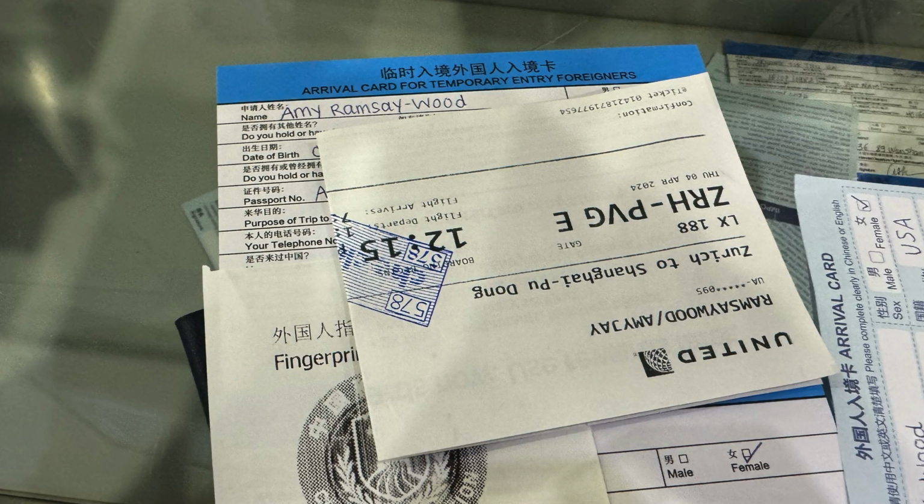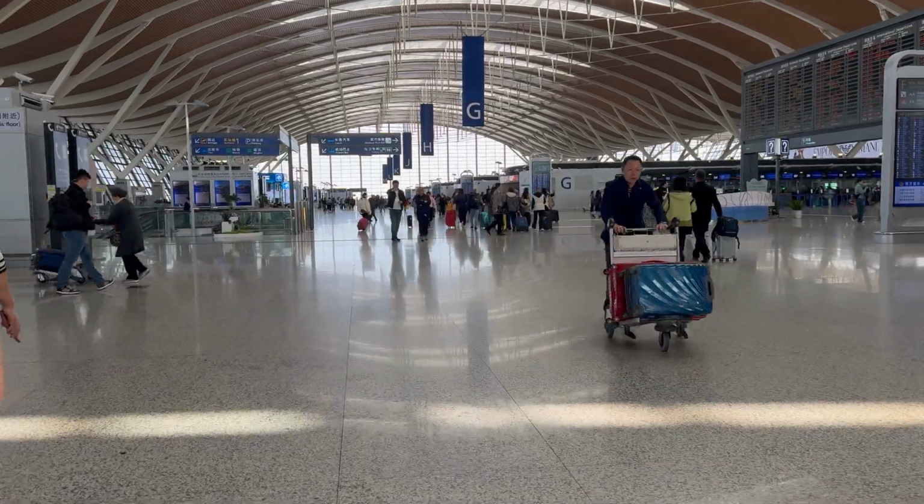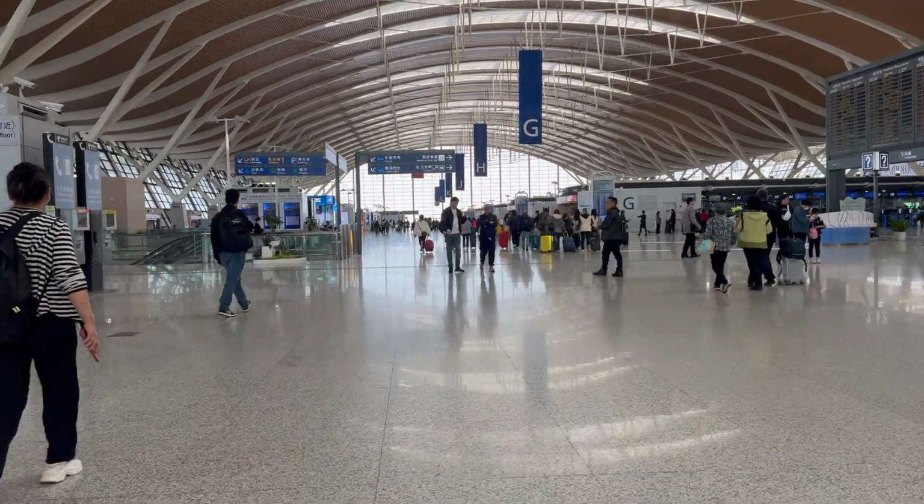Then you're going to want to fill out this form before getting in line. It's blue at the top and says arrival card for temporary entry foreigners. This seems to be an underutilized way of traveling to China, so just be prepared that they might call someone over to help clarify, but as long as you have these things, you'll be fine.